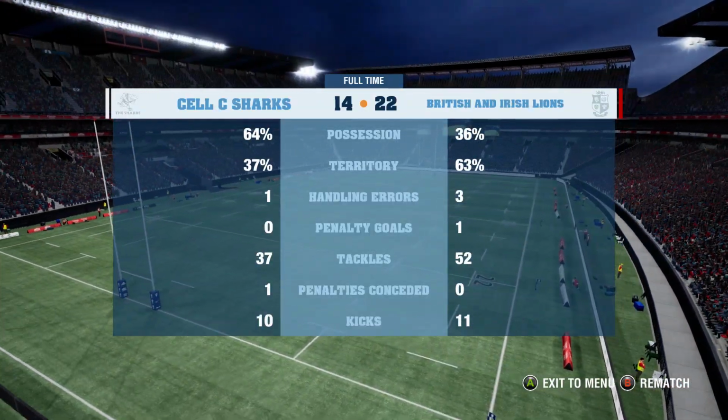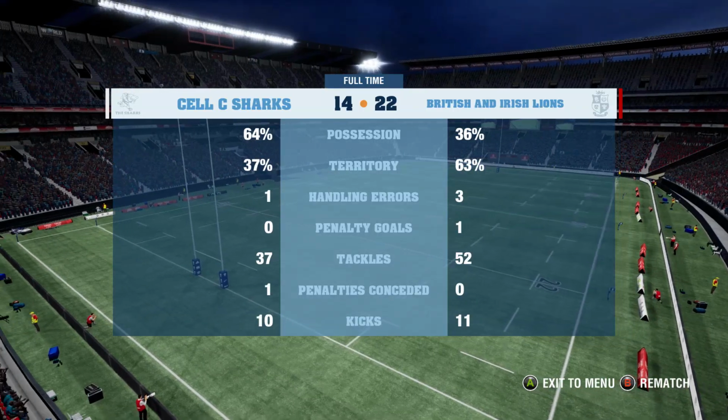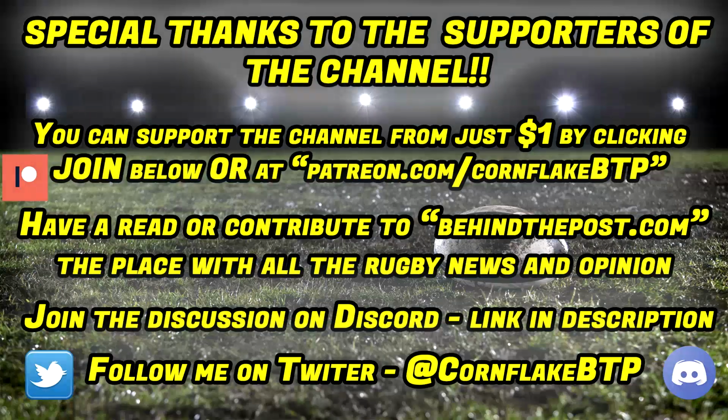But for today, we are done. The Sharks battled hard, but not good enough to pick up the upset over the Lions.